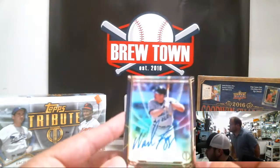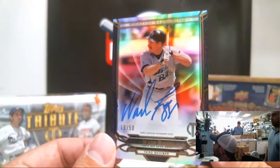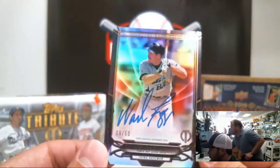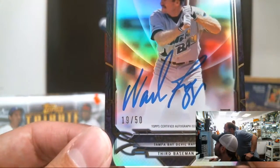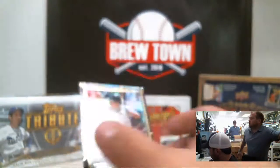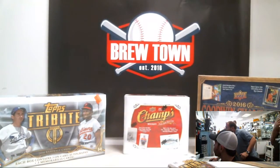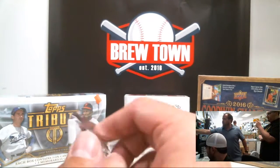Say hi to Rory. Welcome to our shop. Hey, that's me in the hat. They keep my mug away from the camera. Wade Boggs autograph. 19 of 50. Beautiful on-card autograph. Gotta love the old guys who actually sign well. Can I zoom that in? Do whatever you want, man. Keep going.